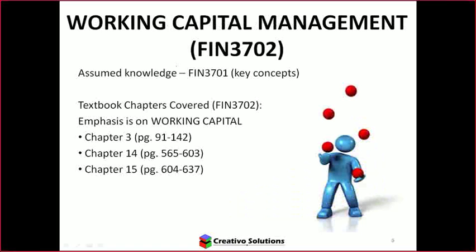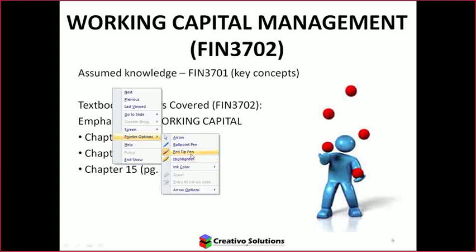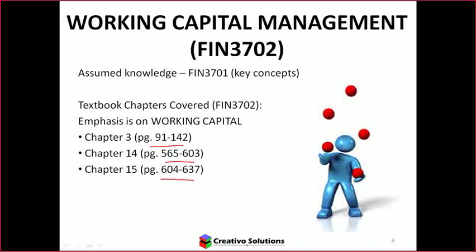Okay, so the scope. Here's the outline for this particular module. You'll see the textbook chapters are actually broken up into pages. Chapter 3, chapter 14, and chapter 15. Those are the only chapters that you're going to be looking at from a working capital point of view. It's covering all the chapters that you haven't looked at in the other modules. So remember, FIN2601 covered the first few, then 3701 will obviously look at the rest. And the ones that we skip in those two modules are covered in this one. So by the time you've completed this semester, you would have literally gone through that entire textbook that you bought.